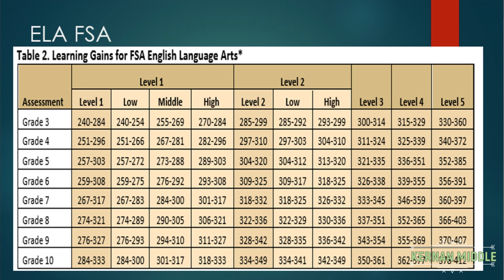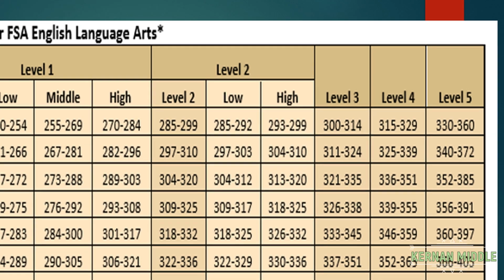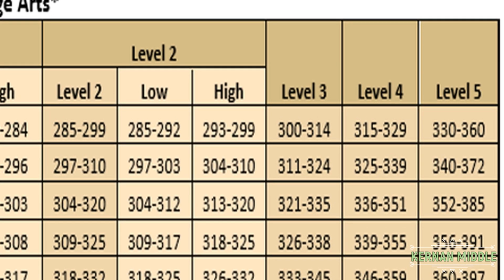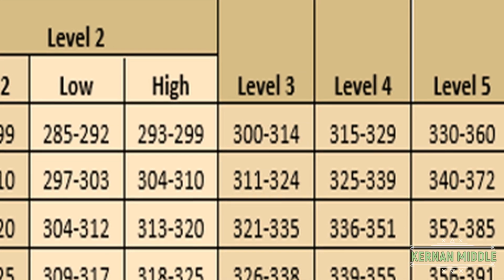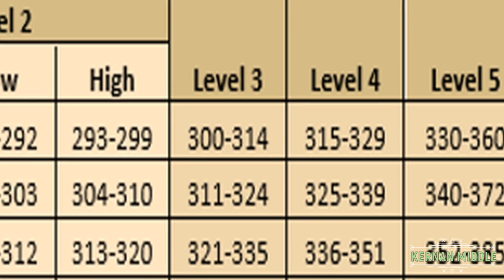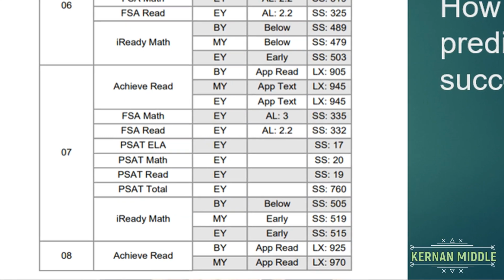Students must earn a Level 3 on their FSA ELA and their FSA Math score just to apply to acceleration programs in high school. So make sure if you are in 7th grade and your goal is to attend an acceleration program in high school, you are meeting at least Level 3 and shooting for the stars for a Level 4 or 5.